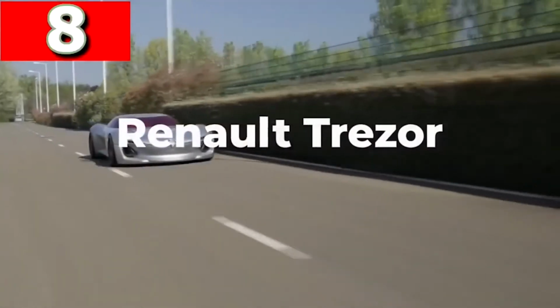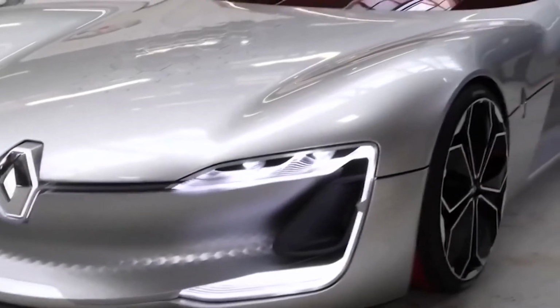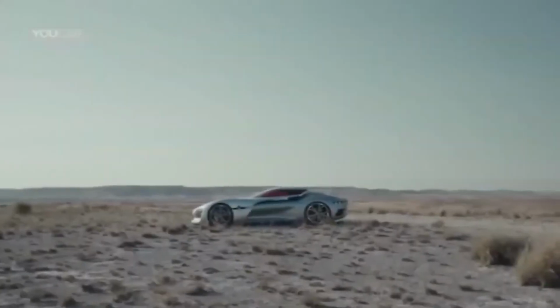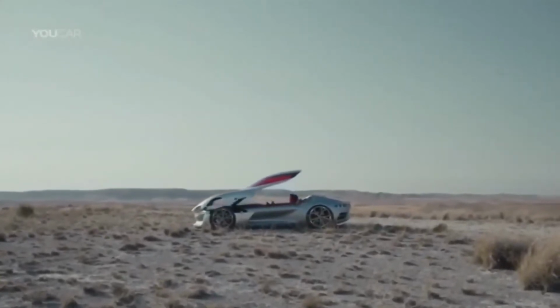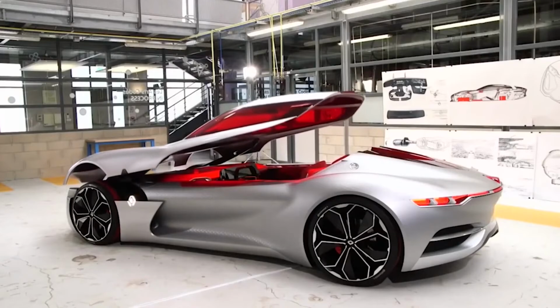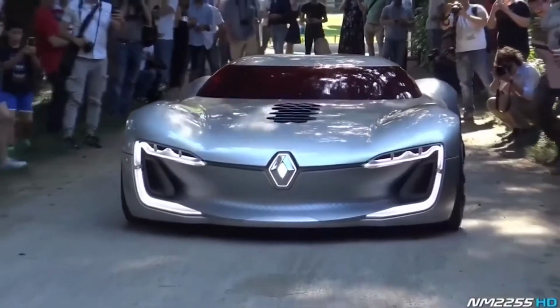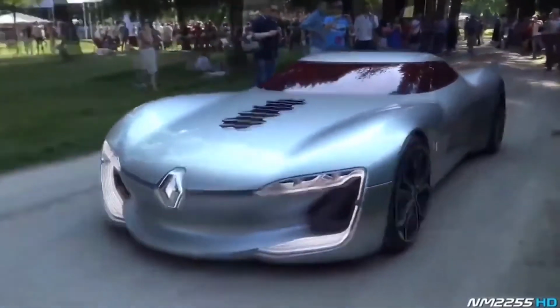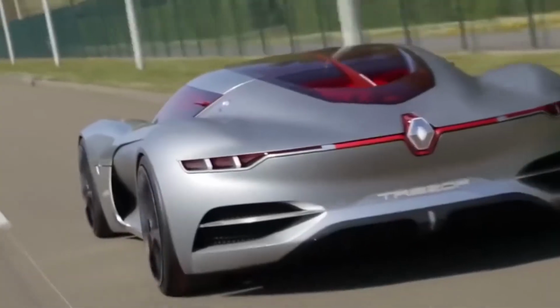Renault Trezor. First showcased at the Paris Motor Show in 2016, the Renault Trezor has been designed without lines across the body, and the only obvious seam is where the clamshell roof connects with the main body. That's right, in this concept they've done away with the idea of doors altogether, and instead, passengers enter the car after the roof is opened forward on struts. With a carbon fiber frame, it's one of the most aerodynamic designs ever, which in theory allows it to accelerate from 0 to 62 miles per hour in under 4 seconds.